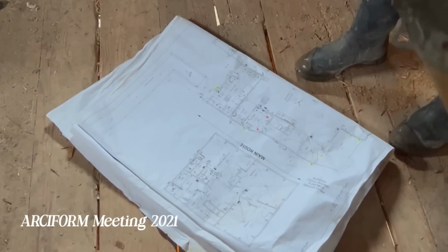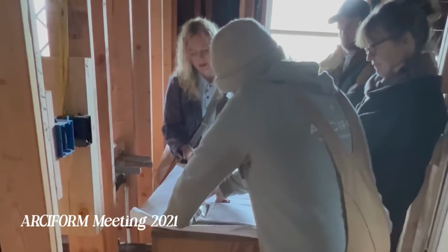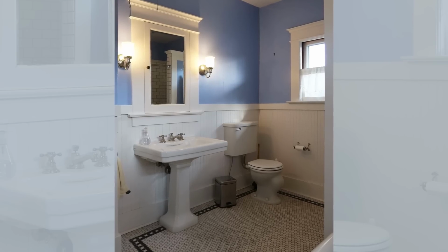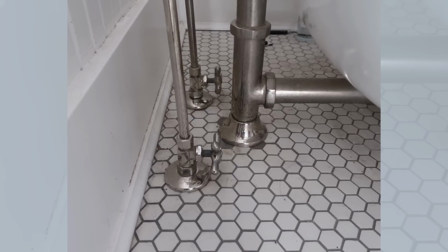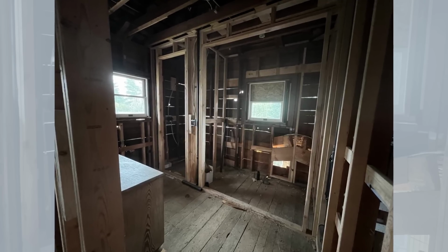But then Archiform came in and they were like, this is not done well. You're gonna so regret it because the rest of the house is gonna feel fresh and renovated, and then you're gonna go in there and it's gonna feel old and kind of busted. But it was one of those where I was like, do we need to? And then they showed me the electrical and the plumbing, and there were a ton of issues. So the room that I didn't think we were ever gonna renovate was now being renovated.